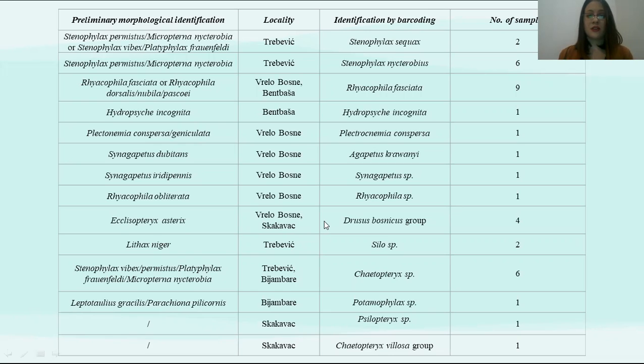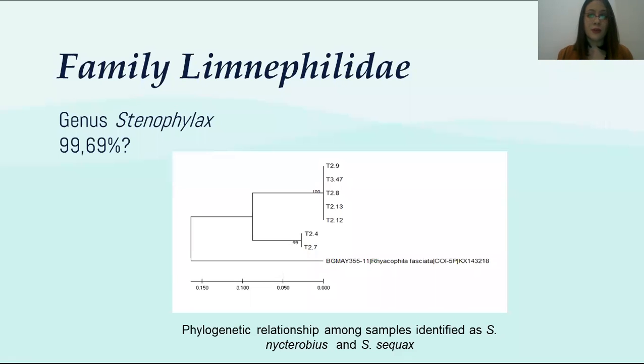And because it would be too difficult, speaking of the time that I have here, to present all 14 taxa, I have selected a few that would show why our research is meaningful. First, I will talk about family Limnephilidae because it was the most common in our sample. And genus Stenophylax and Hydropteryx belong to this family.